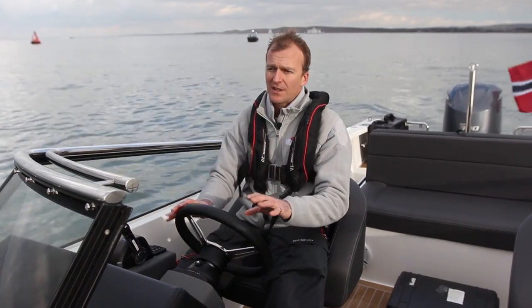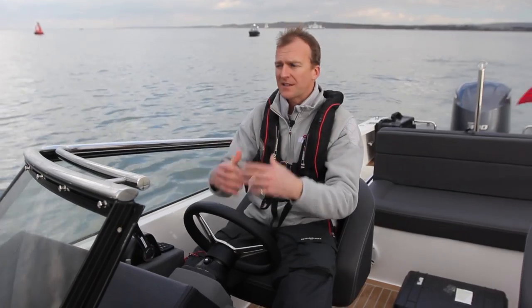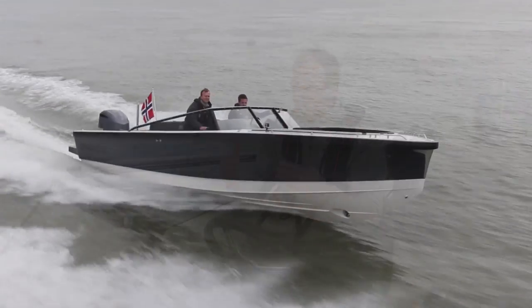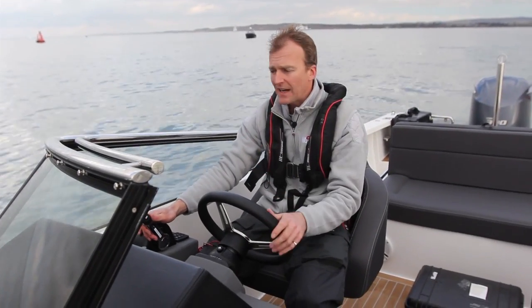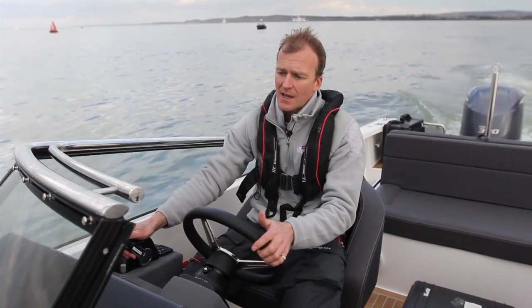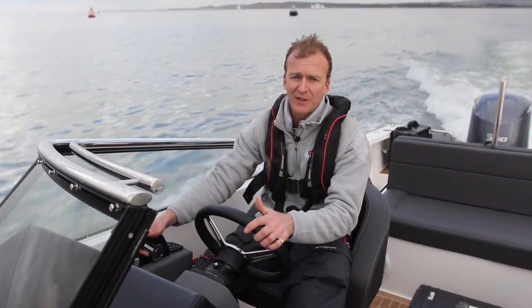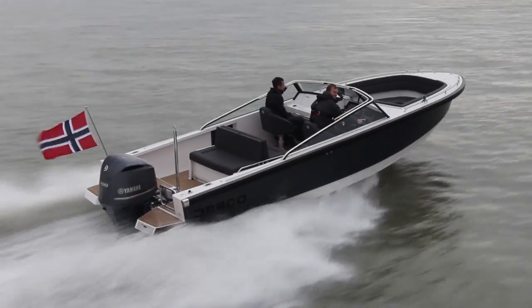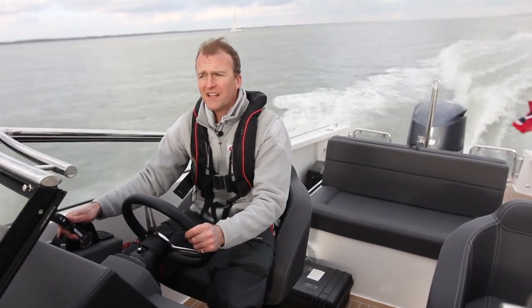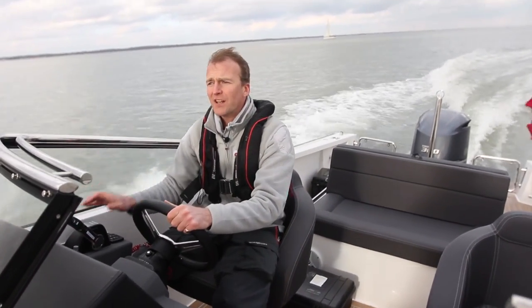So the helm position feels quite high compared to the rest of the boat. You've got this relatively low screen in front of you, so it feels a little bit like you're sitting on the boat rather than in it. But it's very well positioned, everything's laid out nicely, the throttle's perfectly positioned, and it picks up speed really nice and smoothly, not too much of a hump. Overall, it's a really usable family sports boat. It's fast enough to give you a thrill, but it's not going to frighten you.